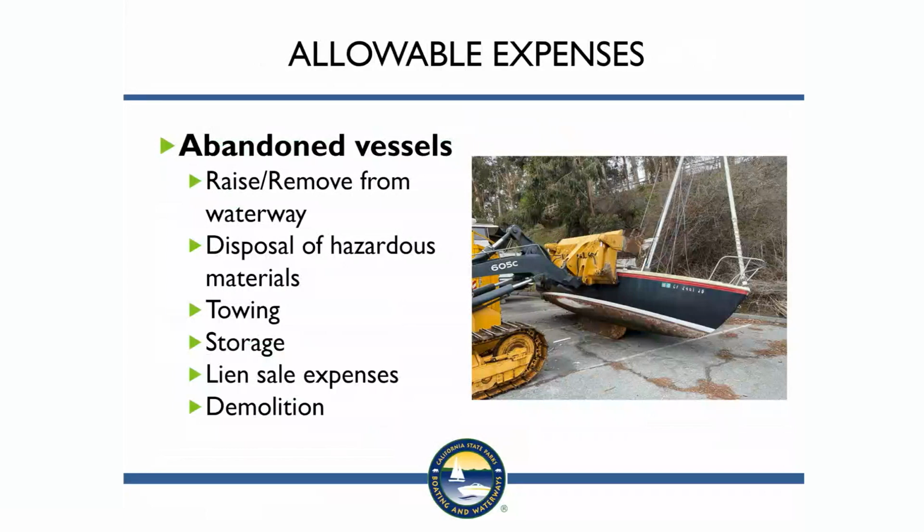Here's a list of allowable expenses for abandoned vessels. Raising and removing from a public waterway, removal and disposal of hazardous materials, towing, storage, lien sale expenses, and demolition.